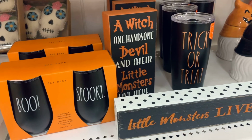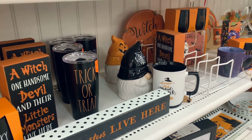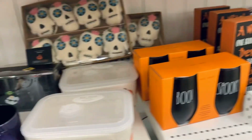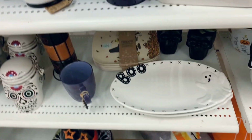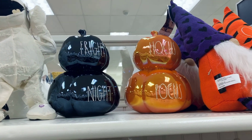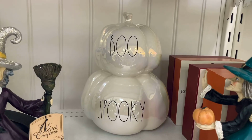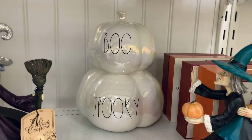They had a lot of these little A Witch, One Handsome Devil, and their little monsters live here. More travel mugs from Rae Dunn. Some gnomes. I saw so many gnomes this year, y'all. That little Boo tray is very cute. I gasped when I saw these. Fright Night, Hocus Pocus. They even had the white iridescent one that says Boo and Spooky on it.